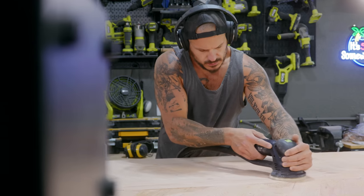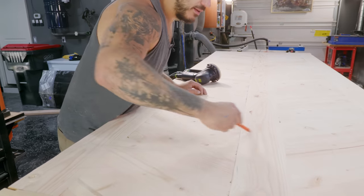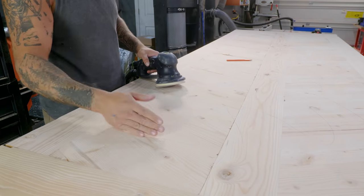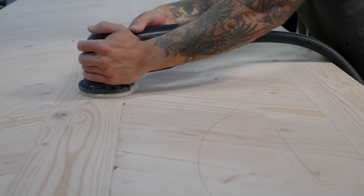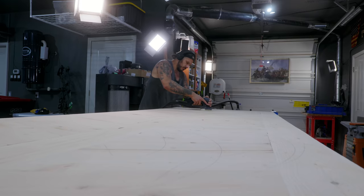Here's a little trick I've seen and I use regularly. I'll just take a pencil and scribble all around the table. Then you come in here and sand at a consistent rate. The scribble marks you're sanding off give you a good measuring rod so you're sanding everything equally. So hopefully that helps. Okay, so everything's been sanded to 220.